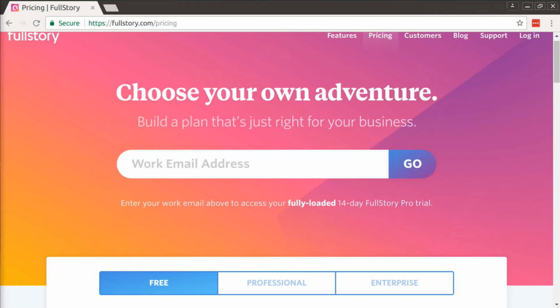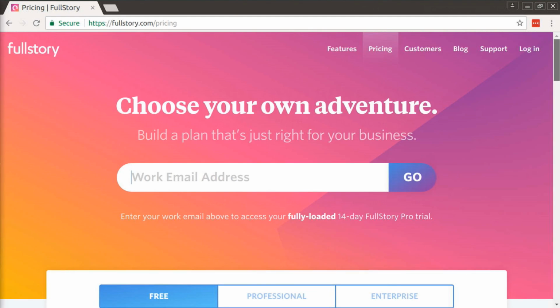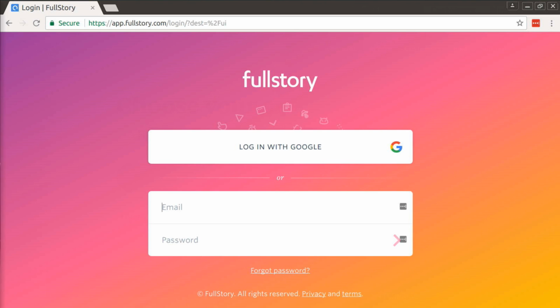So during that trial, if you're looking for the professional version, sure, go ahead and do it. But if you're just looking for the free version, you can actually downgrade to the free version during the trial with no fear of having to pay, and you're not going to have to enter a credit card or anything.